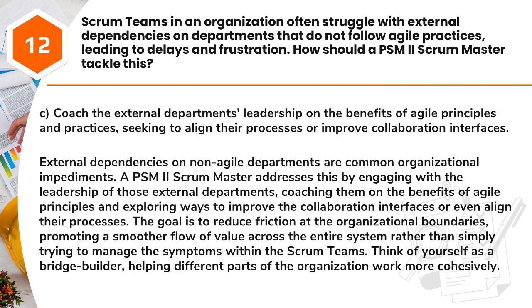Answer. C. Coach the external department's leadership on the benefits of Agile principles and practices, seeking to align their processes or improve collaboration interfaces. External dependencies on non-Agile departments are common organizational impediments. A PSM II Scrum Master addresses this by engaging with the leadership of those external departments, coaching them on the benefits of Agile principles and exploring ways to improve the collaboration interfaces or even align their processes. The goal is to reduce friction at the organizational boundaries, promoting a smoother flow of value across the entire system rather than simply trying to manage the symptoms within the Scrum teams. Think of yourself as a bridge builder, helping different parts of the organization work more cohesively.